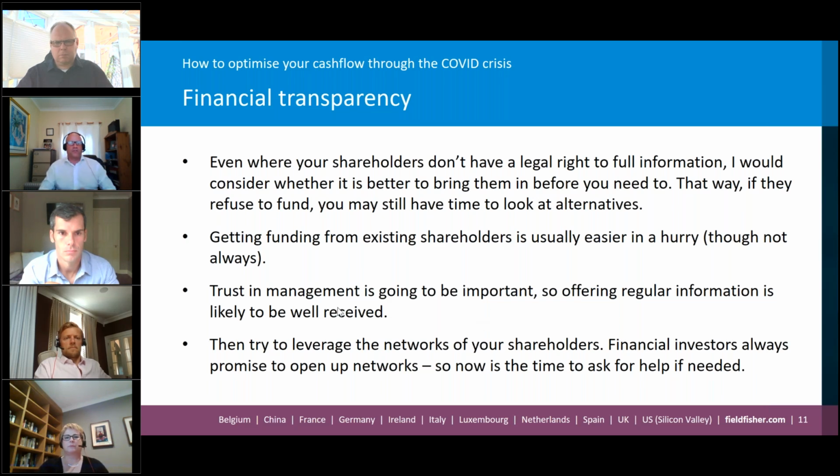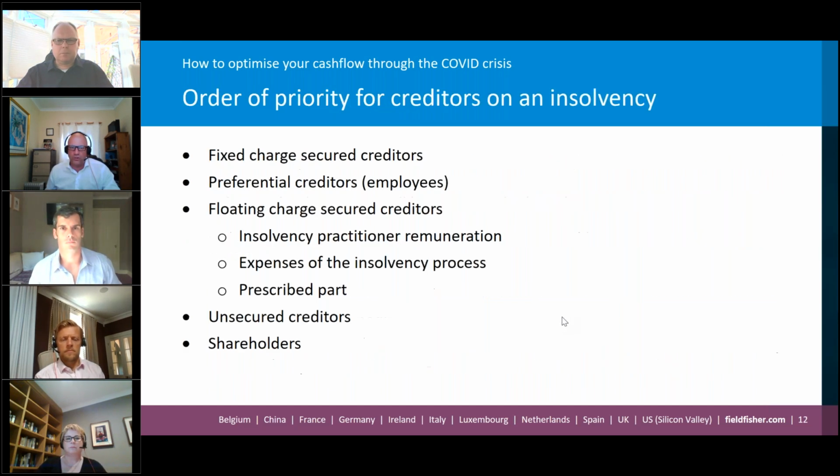Yeah, just to add from this slide, financial transparency, creating trust is so important. And then trying to leverage the networks of your shareholders. Financial investors always promise to open the doors to other investment opportunities. Now's the time to call for that assistance. And of course, on the next slide, I wanted to bring in Michelle Sheen, who hasn't had a chance to speak yet.